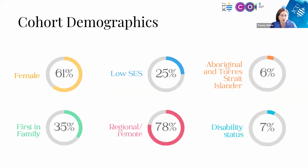In terms of the demographics, 61% are female, a quarter of the cohort are low socioeconomic status people, 6% are Australian Aboriginal or Torres Strait Islander people, 35% are first in family, 78% are from regional and remote areas, and 7% identify with a disability status.